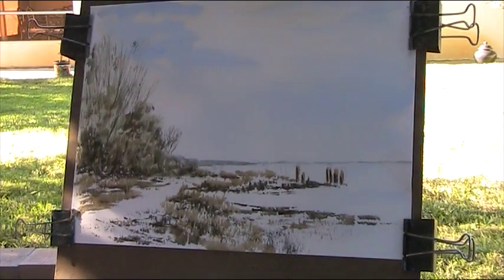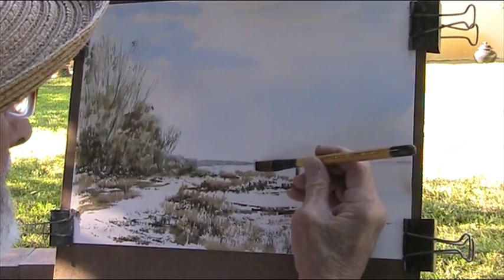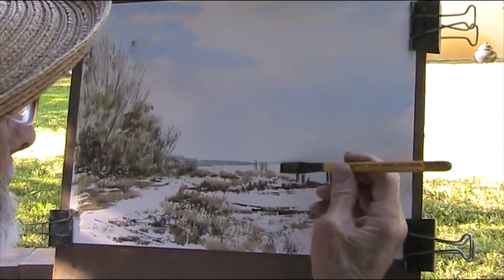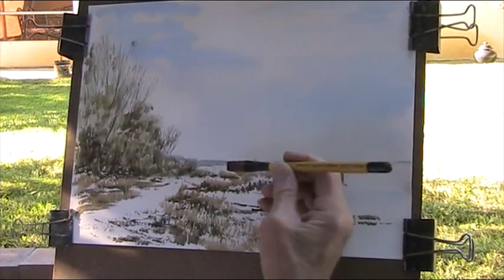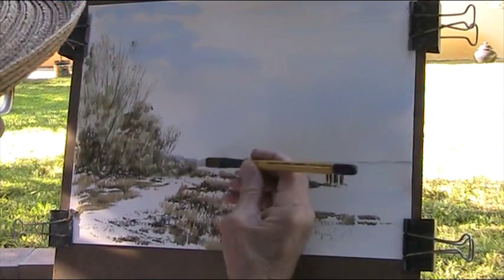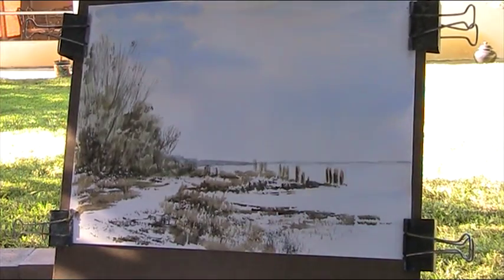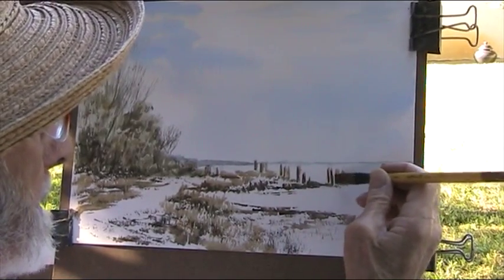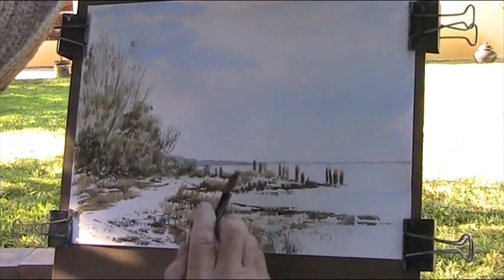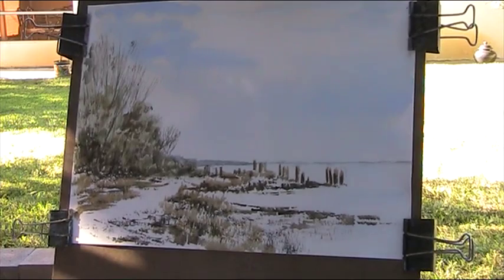These chopped down trees are a bit of a feature, and there were two even, some here. Right, just get some dark on there, some warm dark. Okay, so that shows them.